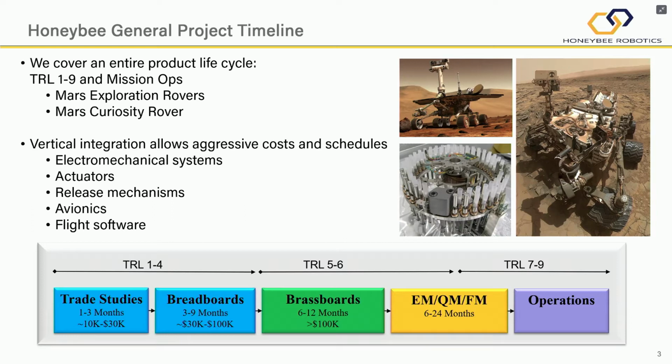These middle TRLs, the 5 and 6, where you have to do environmental testing and vacuum and under temperature, sometimes can be a little bit difficult. And getting things ready for flight can be some of the hardest things for smaller companies to do. So what Honeybee excels at is helping other companies to get there. We get people out of the quote-unquote TRL valley of death, which is the middle TRLs.